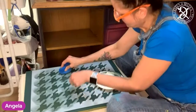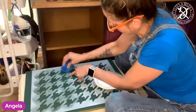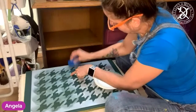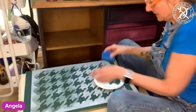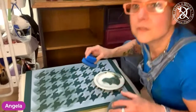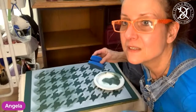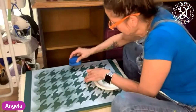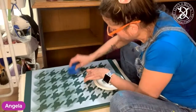If there are any questions, guys, I'm going to come back to them in a minute. This is so soothing. I love stenciling. Who loves stenciling? I love stenciling. Who loves stenciling? Oops. I think I'm going to break my chair in a minute.